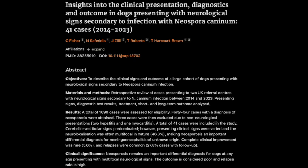Multifocal. So multiple areas of the nervous system. Exactly, meaning multiple areas of the brain or the nervous system were being affected. Okay, so not the textbook cases. Got it. That really changes the whole picture of how this parasite impacts dogs.